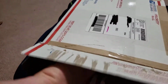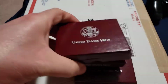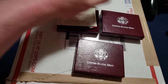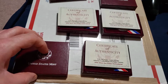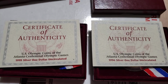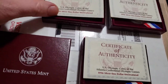Alright, so I have 3 boxes. Let's see what's in the boxes. Take them off. Get the COAs. These are small boxes, no bigger outside boxes. So we have 95 and 96 commemorative coins from the Olympics. Let's review what we got.